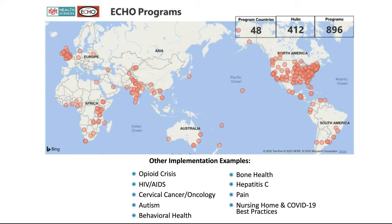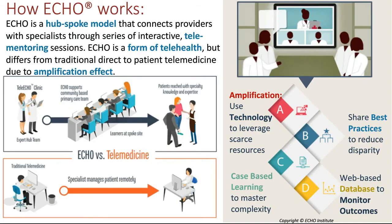The opioid pain addiction has really been growing exponentially here, and I'll share with you what's going on with COVID now in terms of the application. So ECHO is a form of telehealth, but it differs from the traditional one-to-one telemedicine, which thanks to COVID is now expanding exponentially. But even with the expansion of direct telemedicine, there's still not enough specialists to meet the demand for patients. So ECHO is a way to amplify specialty knowledge and to overcome the supply-demand mismatch.